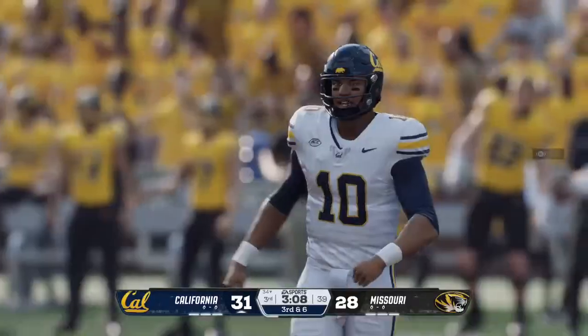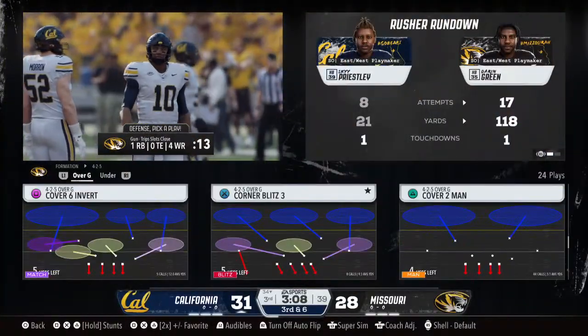And the defense holds firm. No. CPU on some shit this week.